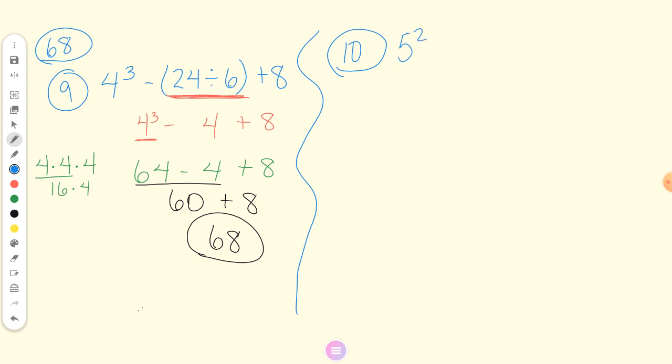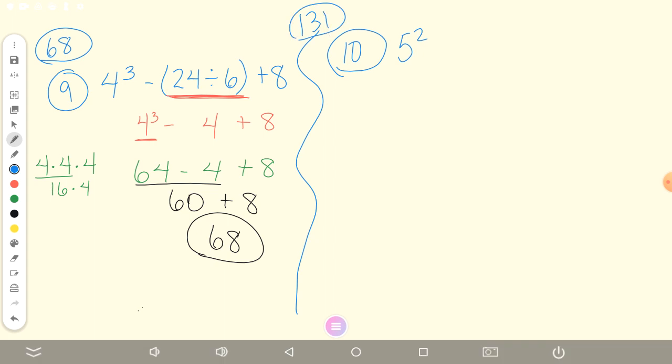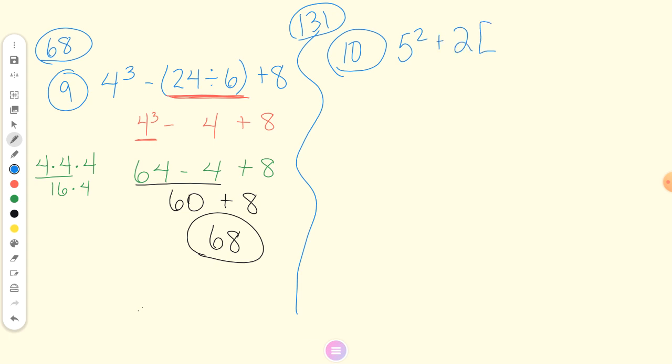So 5 squared. The answer to this one is 131. So if you did not get 131, you're going to copy this down somewhere. So 5 squared plus 2 bracket. And again, if you got this one right, I put a smiley face because this one's a tricky one. It has a lot of information in it.